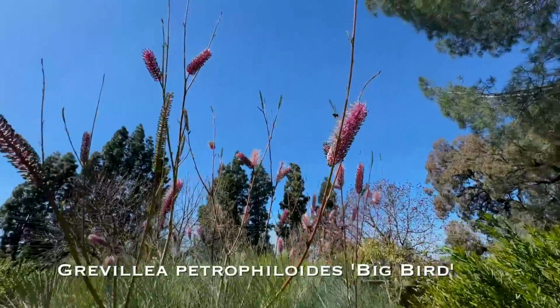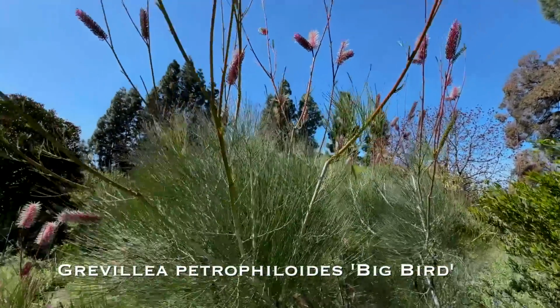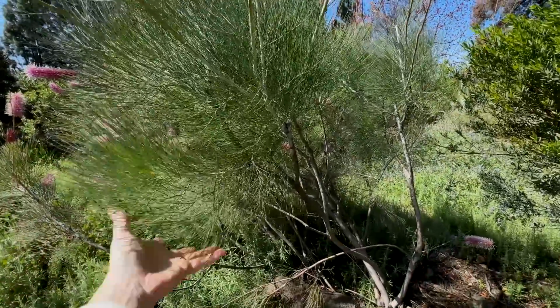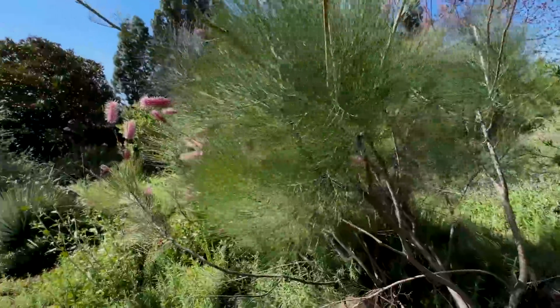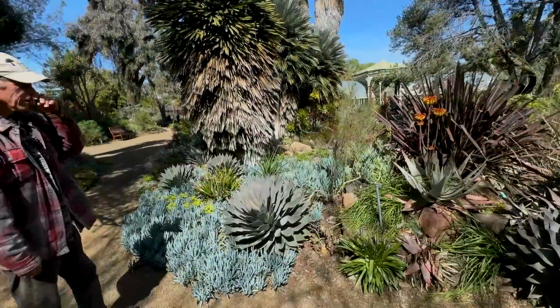Oh, look, there's a bee. You can see the foliage is very fine and almost needle-like. And then the flower clusters are these amazing pinks and purples, like you say, like a caterpillar. Just beautiful.